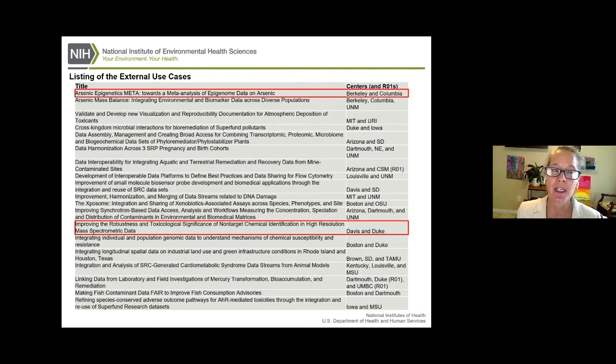These are just ones that I wanted to highlight for a couple of reasons. I started off saying in some cases we were at the left side of integration, where there was still some work to do before we could even start integrating data, because we had to develop standards. So we had a use case to start to look at that. Here we're looking at how we can better curate and address data that's coming from non-targeted high-resolution mass spectrometry, so that other researchers can be better poised to use that to harmonize, to answer research questions.